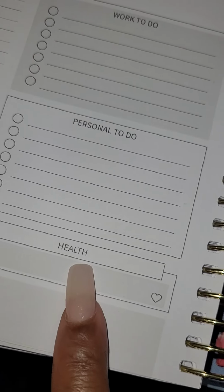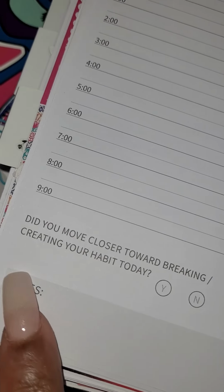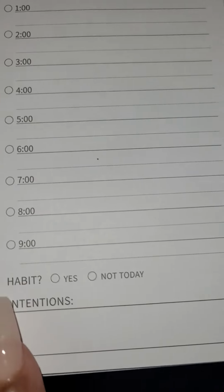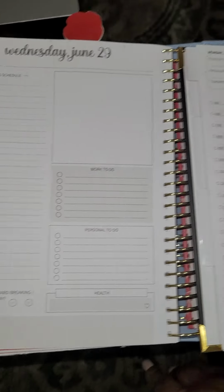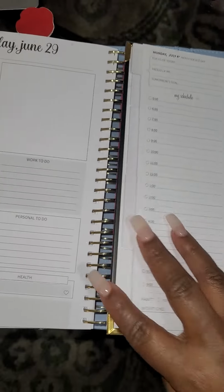I like that they got rid of the health and then just put focusing on me. And instead of using all this real estate for did you move closer towards creating your habit, it's just yes or no. And I like that it went from notes to intentions. So this was the previous. This is what it looks like currently. And then starting in July, this is what it looks like. So that I do like.